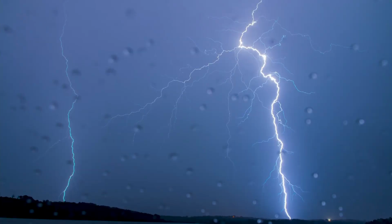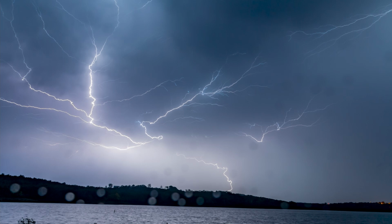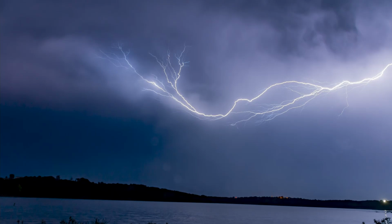Let's talk about your choice of lenses for lightning photography. You should choose a wide-angle lens. Lightning can occur anywhere in the sky. The more area the view of your lens covers, the better chance you have of capturing a good strike. A good range is somewhere in the neighborhood of 17 to 28 millimeters.